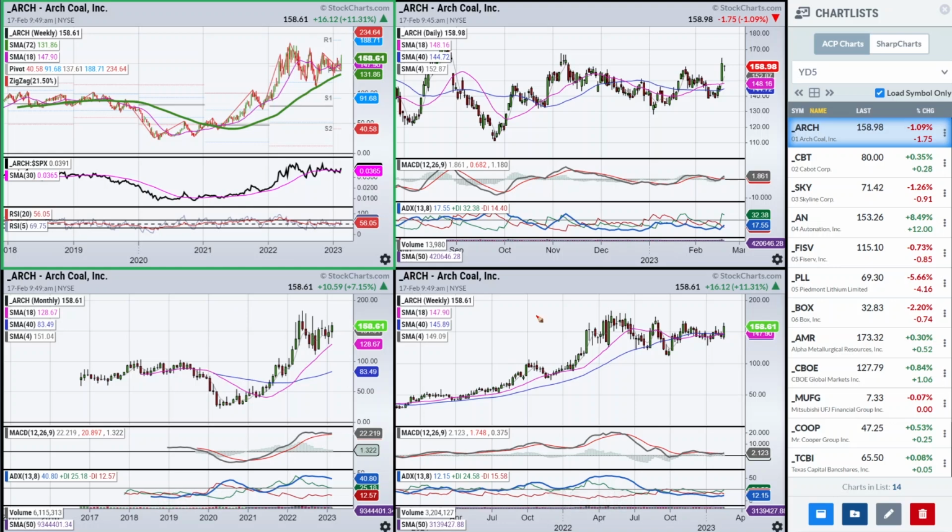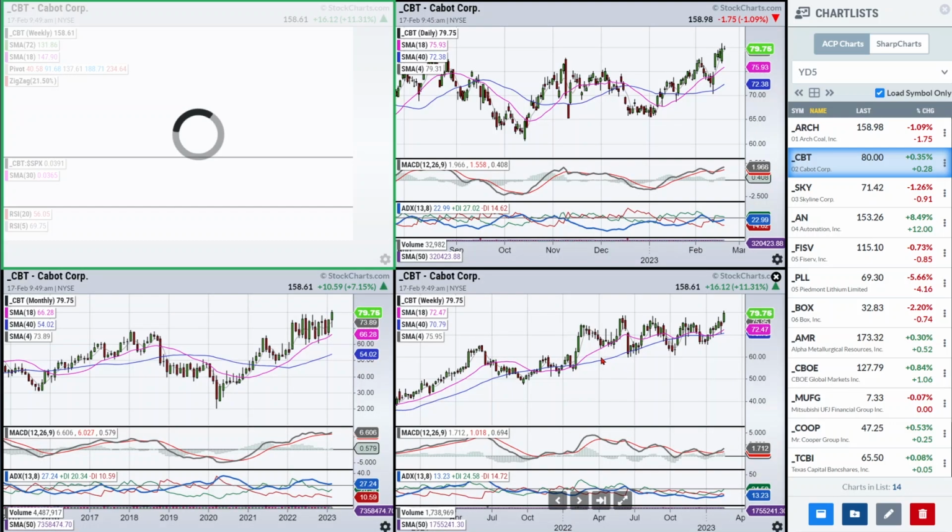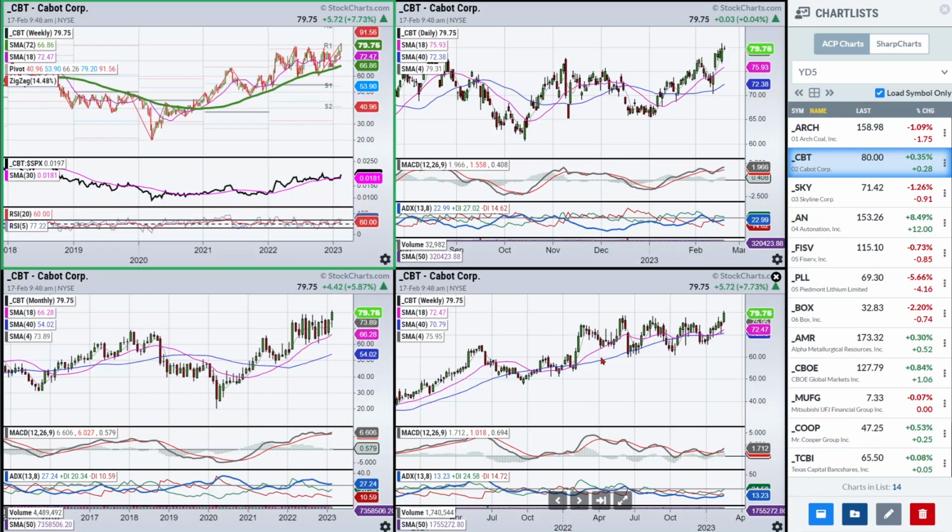Now, there are patterns where the ADX is low on the monthly and then low here, and then I'm looking for strength on this time frame. But for the most part, what I noticed when I go through my reviews is I have strength on the monthly and low ADX on the weekly. So let's look at this next chart. This is Cabot Corp. And one thing I'll tell you is that this is a specialty chemical, and a lot of specialty chemicals looking pretty interesting right now. So let's look at this pattern now.